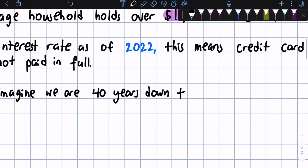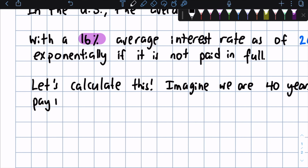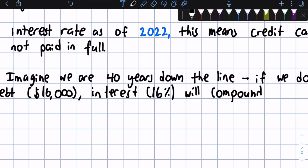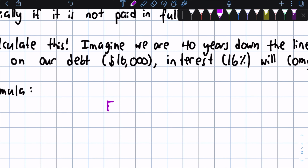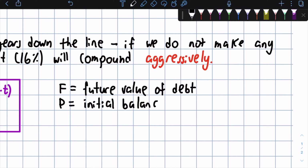So let's calculate this. Imagine we are 40 years down the line. If we don't make any payments on our debt, which we would be making minimum payments on this $16,000, we're using 16% as our interest rate, we will get a compounded amount. And here's the formula. We've seen this before in previous videos, calculating compound interest, but now we're doing it for debt instead of for investments.